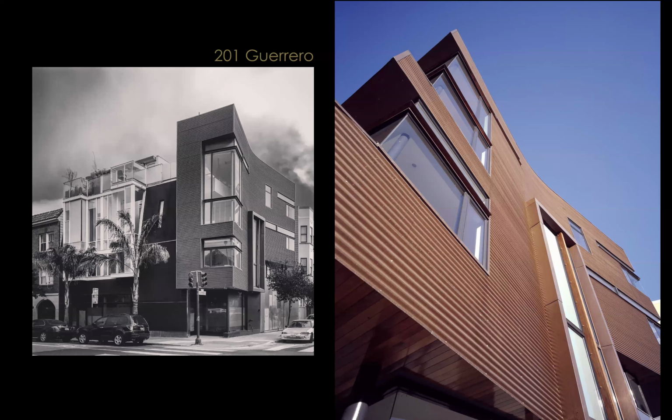One of the first was a project on the corner of Guerrero Street and 14th Street in the Mission District, San Francisco, 201 Guerrero Street. This was working with a developer that Sarina had been working with, and a good friend of ours named Addison Strong, who's also an architect and a classmate from graduate school. He collaborated with us on this project. It's a simple mixed-use building: a retail space on the ground floor and three townhouse units above.